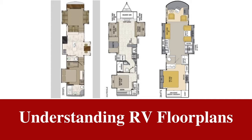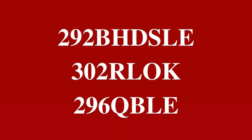For example, we searched our local RV dealership for a 2021 travel trailer with a price range of $15,000 to $30,000. We were shown 47 available models, and for this example, we're going to just dig into 3 to compare. They are the 292 BHD-SLE, the 302 RLOK, and the 296 QB-LE.